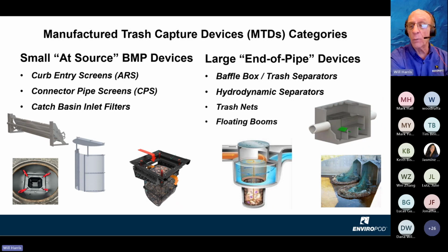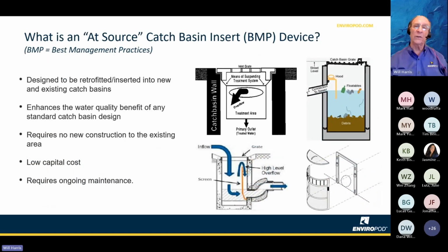Then, of course, on the lower right-hand side where you see trash nets, those have been applied effectively over the last 10 years in a number of locations. Again, like anything else, there's a certain cost-benefit analysis that needs to be applied whenever you're looking at using end-of-pipe systems. We're going to look more at the small at-source BMP devices and what options you really have there in terms of an at-source catch basin insert.